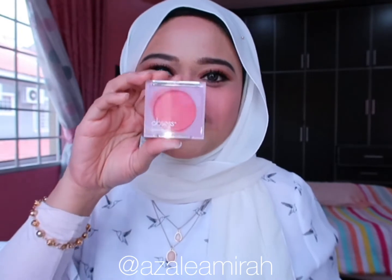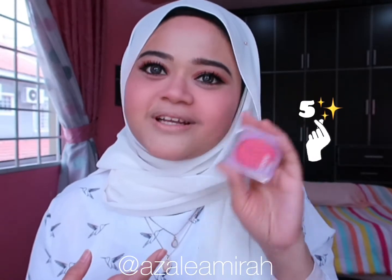So, this blush, harga asal dia ialah, and my review, the color is very pigmented, 5/5. Texture, cream blush, oh my god, sangat bagus sebenarnya sebab dia akan lebih tahan lama throughout the day. So 5/5. Packaging pun okay, cute, 5/5. And I really recommend you guys to try this blush. And jangan buat macam saya tadi, okay?